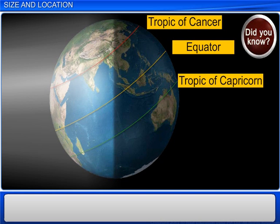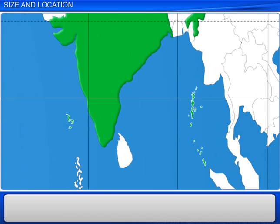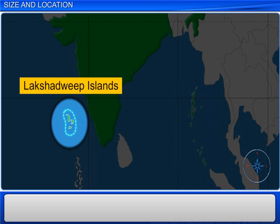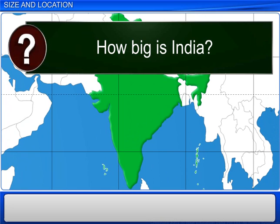Did you know the Tropic of Cancer is the northernmost latitude at which the sun can appear directly overhead at noon? Coming down, beyond the mainland, the country extends further to the south. The Andaman and Nicobar Islands are the extensions of India in the southeast, and the Lakshadweep Islands in the southwest. So, you see that India is a big country. But exactly how big?